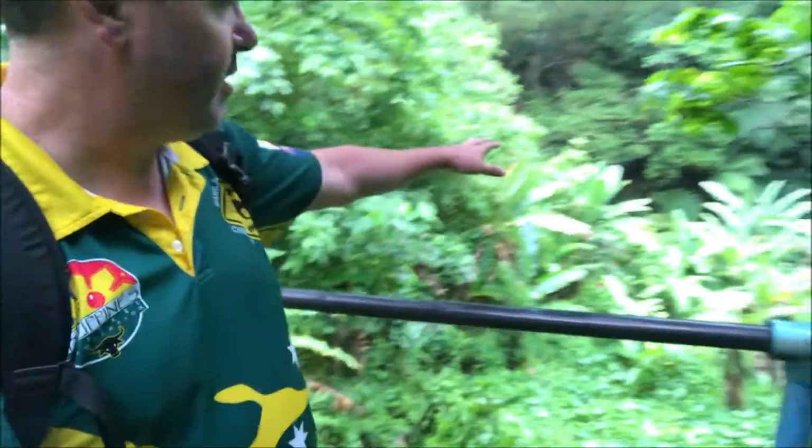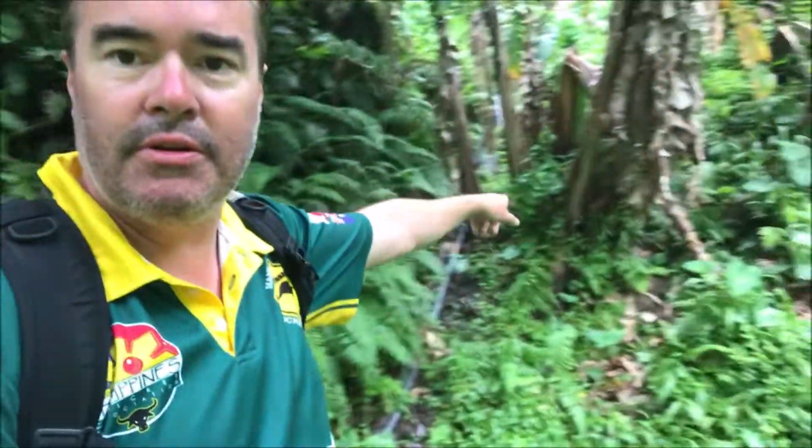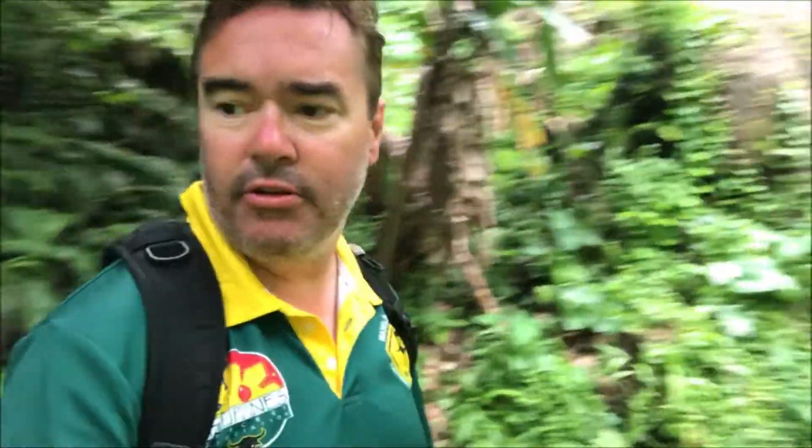This is a nice little bridge here, as you can see, a nice little crossing that we've got. You can hear the rapids down there. We've got a little bit of a waterfall just running here as well. Yeah, this is really lush tropical jungle here, so looking forward to getting down to the hot springs.